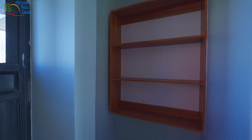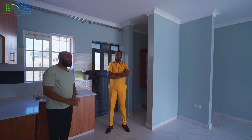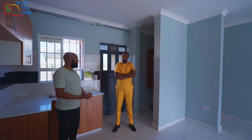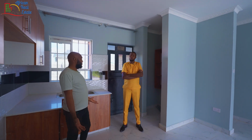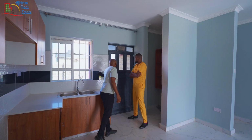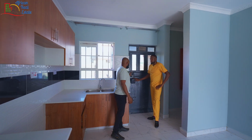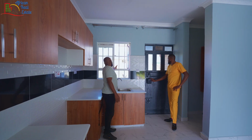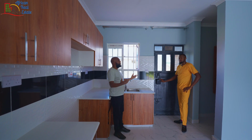It is proportional to the house. Remember, this is a budget house. This house being 120 square meter and going for 7.5 million, that is a standard pantry for the house. But if you wanted it enlarged, there's a lot of space. This door opens outside to the laundry area, and you have a lot of land. If you look from here, you will see a lot of space. So you can choose if you want it enlarged. We can do it for you.